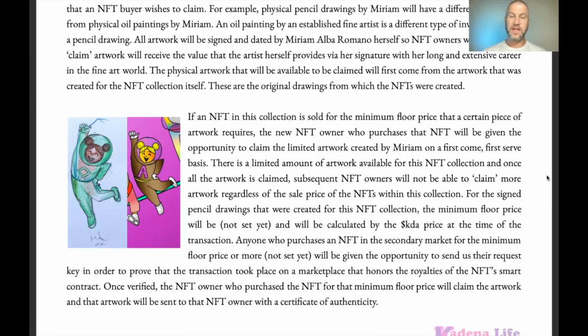If an NFT in the collection is sold for the minimum floor price and a certain piece of artwork requires, the new NFT owner who purchases that NFT will be given the opportunity to claim the limited artwork created by Miriam on a first-come, first-served basis. There's a limited amount of artwork available for this NFT collection, and once all the artwork is claimed, subsequent NFT owners will not be able to claim more artwork regardless of the sale price of the NFTs within this collection.